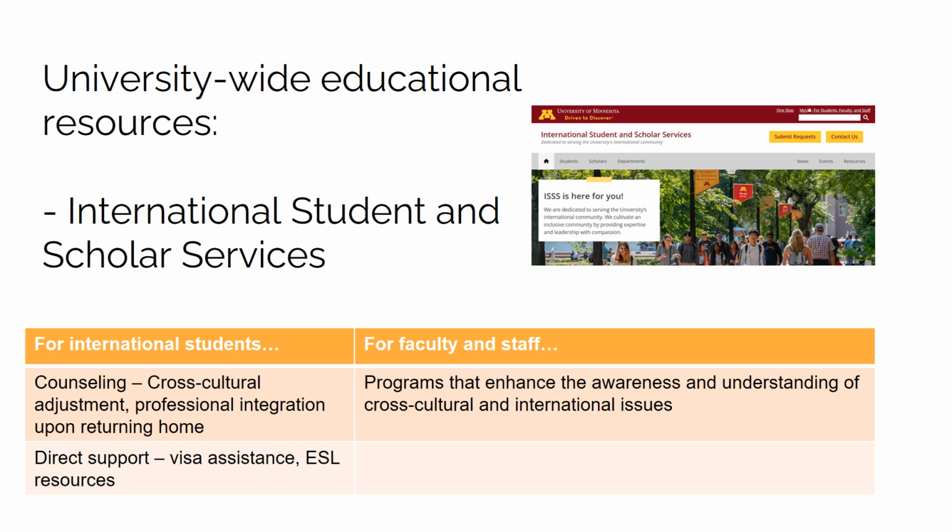And they can provide very direct support for things like their visas or if they're struggling with language. And so for students who are finding that their English is not perhaps at a level that's allowing them to succeed in the program, they can provide resources for that. For faculty, they provide programs to help us understand what it's like for our international students and what their specific concerns might be. Very helpful for us as faculty and mentors for these students in helping them succeed personally in our programs.